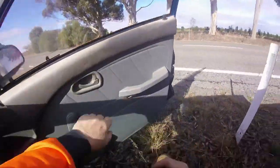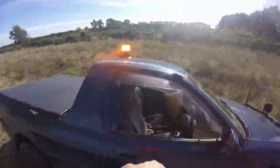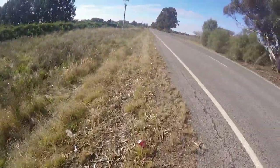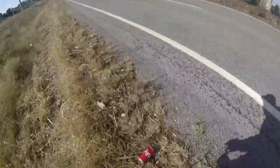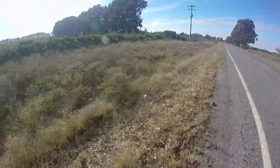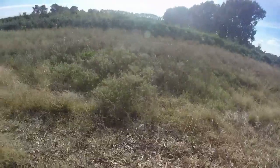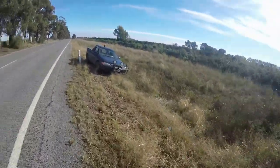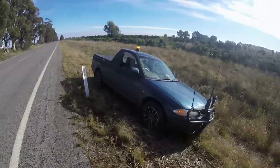Roadside's good when you can pick them up like this. Ooh, I'm going to get out and pick those up. But as you can see, I've got my light going, got my hazards going. Pick up these three right here. Four, I should say. Oh, they keep going. I'll pick these up and I'll go back to the car. See, I'm quite legal the way I am.